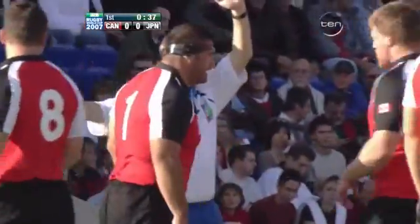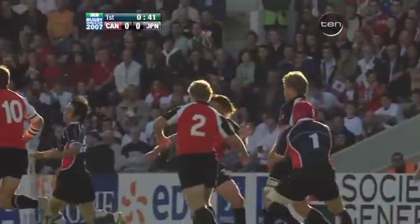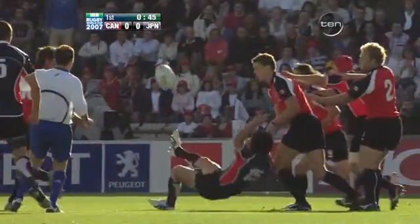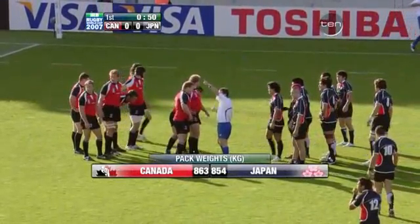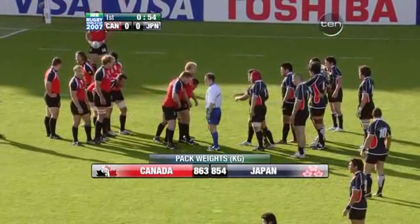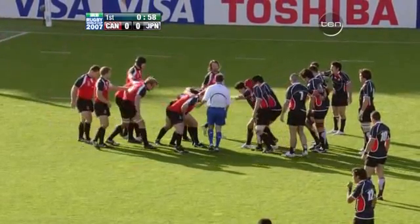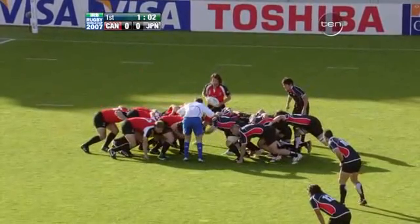Unfortunately couldn't hang on to it, but that's probably the versatility, or I guess the little bit extra he provides to this team that Lomanu didn't the last time they played. We move to the scrums. The Japanese, obviously, are not quite as big in weight. They tend to have quite short, rotund props, but they're very, very tight in the way they bind. But the pure physicality of the Canadians in the forwards should give them victory today.